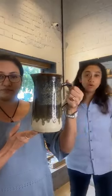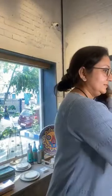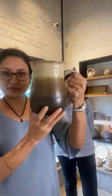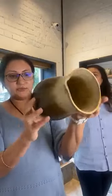And the day you have eaten a good amount of food outside at a restaurant and you don't feel okay, put mori and ajwain in the water, boil it, and keep sipping it every half an hour or so. So that's another way you can use it. Absolutely. And this is one more style of the same jug, a different pattern. That was a tall jug. This is a little bit shorter and rounder, and this one also costs 2100.